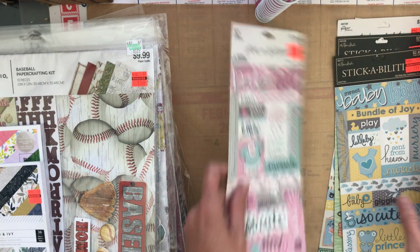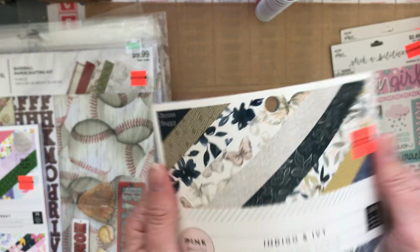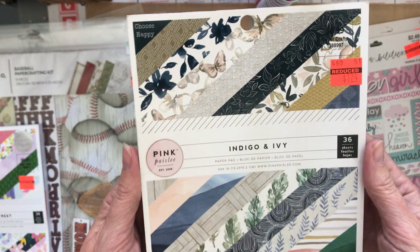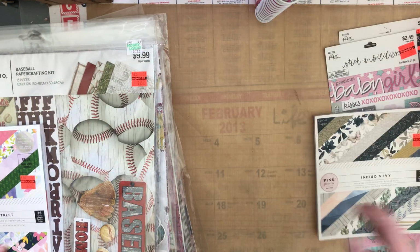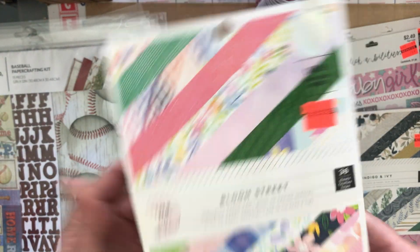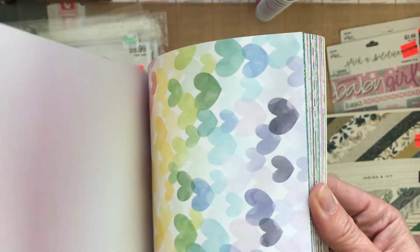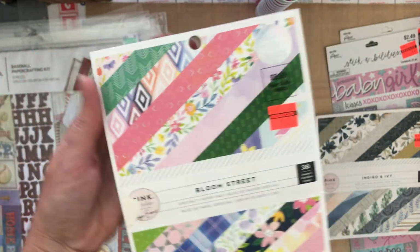so fun. And I picked up this Indigo and Ivy pink paisley paper pad. It was $1.74. And this pink paisley Bloom Street, really cute summer fun colors, for $2.24.